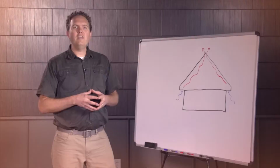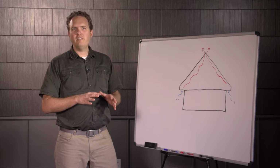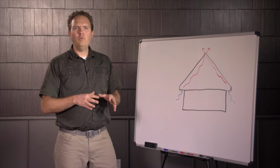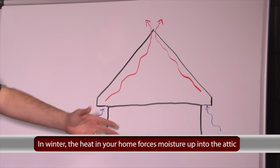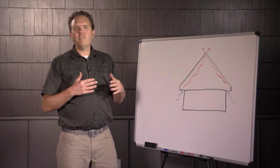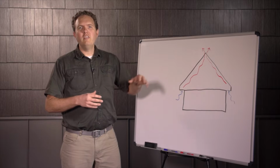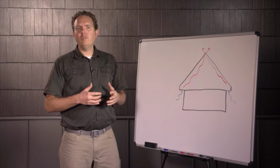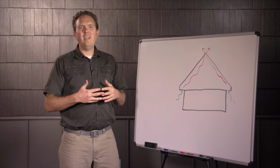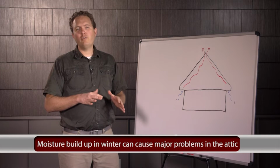In the winter, the problem with inadequately ventilated attic spaces is the buildup of moisture in the attic and the condensation that results. In the winter, the heated portion of your home forces moisture up into the cooler attic space. When that moisture comes into contact with cool rafters and roof decking, condensation can occur. This condensation can damage and rot the wood, cause the growth of dangerous mold, and drip onto insulation, reducing its effectiveness and even damaging ceilings. This type of moisture buildup can cause serious health and structural problems.